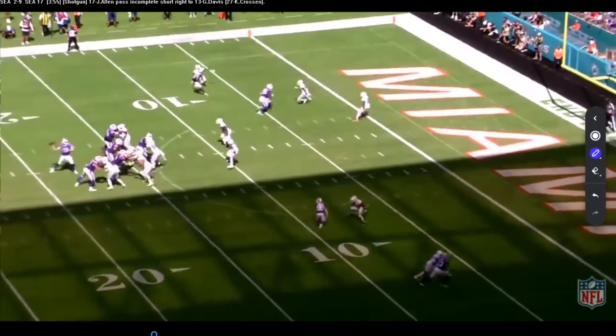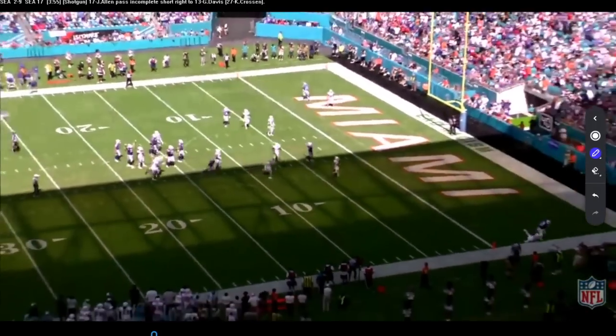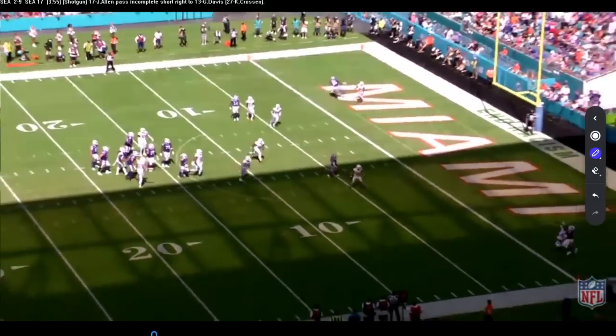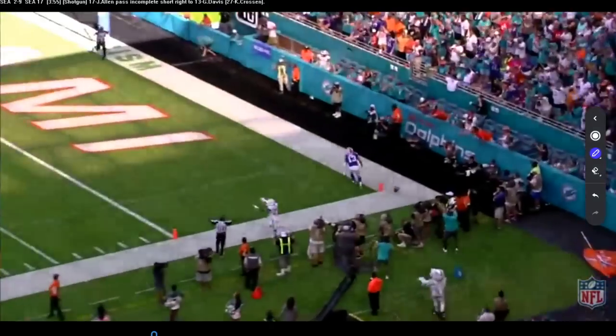Davis goes up and makes a play. He wins the one-on-one battle. That's a win for us, Buffalo. Good job by Josh Allen to realize there's a double team. Find your one-on-one. Touchdown.